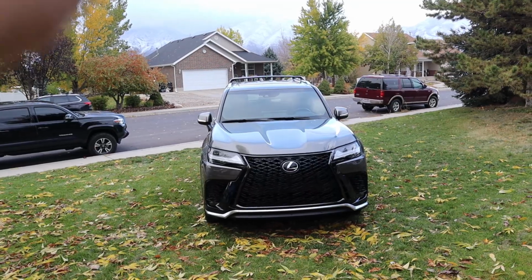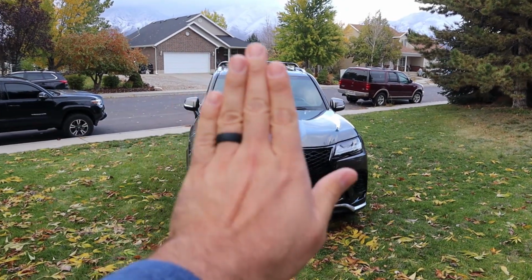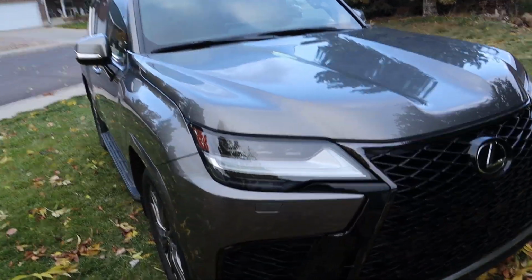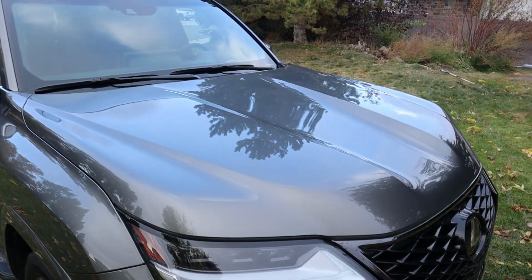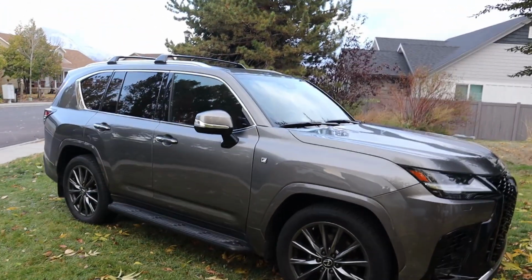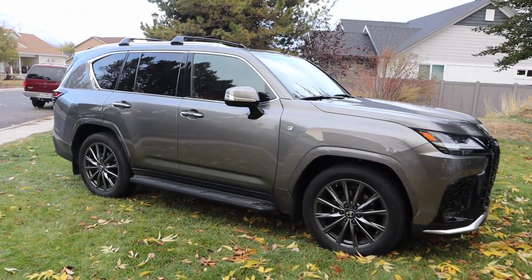Let's get into it. Now, number 1 is mostly the looks. So outside of the grille here, I think that a lot of elements on the new LX actually look pretty good. The headlights, the hood, and then I love the fender flares, and a lot of the body lines here on the side as well. I think they look great.